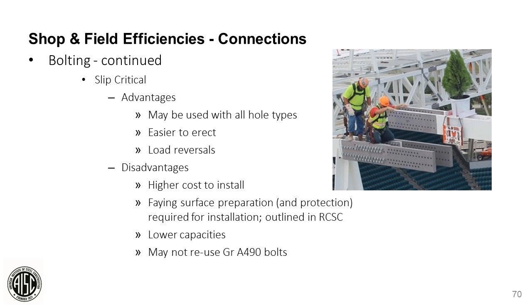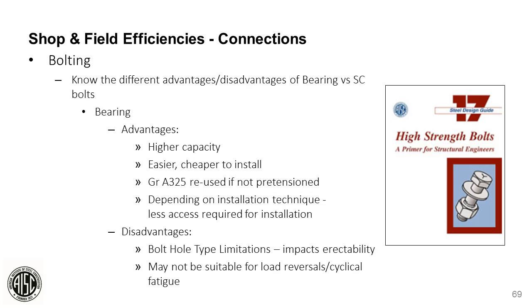Yeah, I guess I should have been a little bit clearer. With bearing bolts, there's fewer installation tools needed. As long as the holes line up, it's quicker and easier. But with the slip critical bolts, when you're using oversized holes or slotted holes, there's room for error, so you're less likely to run into any type of erectability issues in the field.